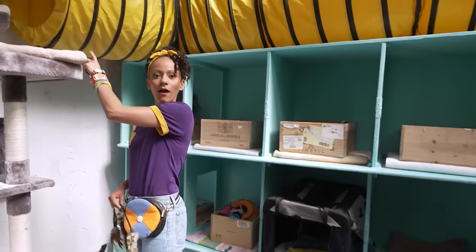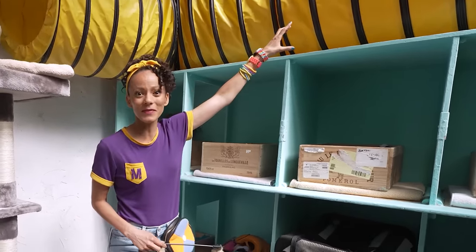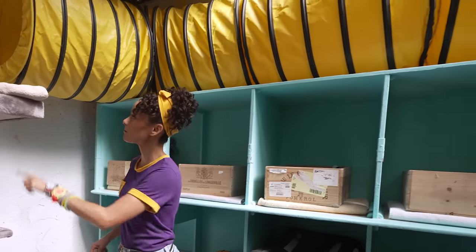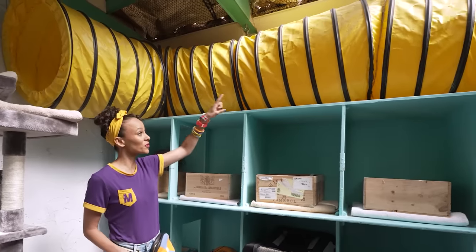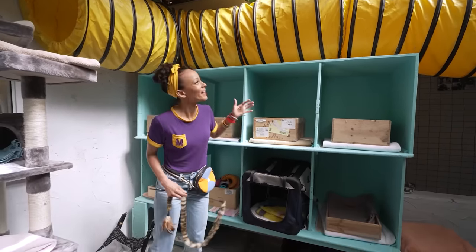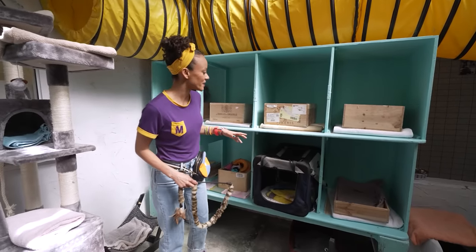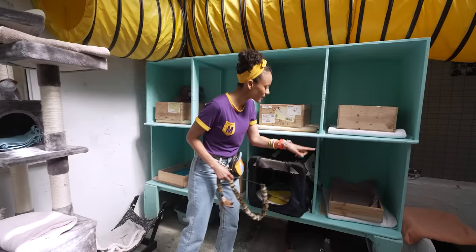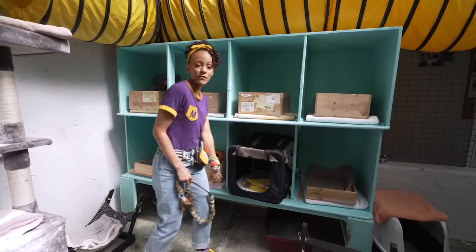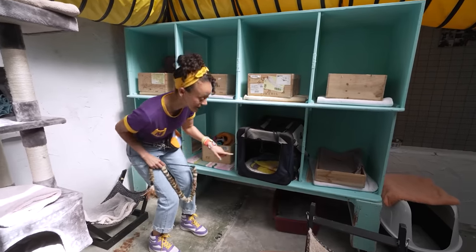Whoa! Do you know what this is? This long yellow tube? The cats can climb up here and then climb through the tube. Maybe you've done something like that at a playground before. They must have so much fun here. And in each little cubby is where the cat can go and have a little nap. Any cats in here? Oh, there's a cat in there.